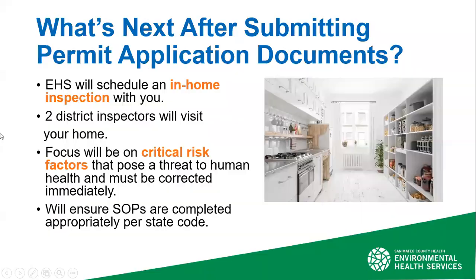And next slide, please. For those that have submitted their documents, that includes your application, your standard operating procedures, and your rental document, if you are renting your property. Next, we will reach out to you to schedule an in-home inspection. These are all arranged between the inspector and you, so there won't be any surprise inspections.